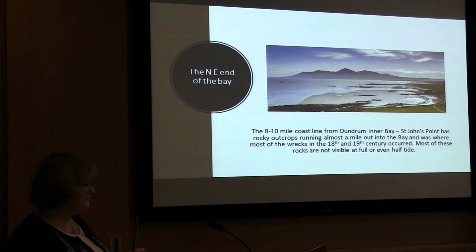So when you compare the two slides, or the two views, the southern half of the bay is largely sandy, and when ships grounded, if they were lucky enough to ground at a full tide, they were usually able to get off. So although quite a few ships grounded, not as many ships were wrecked in the southern half so far that I can see. But in the northeastern half of the bay, that is where most of the wrecks, the strandings, and then, as I'll explain later, what happens whenever a ship strands depends very much on what stage the tide is, as to whether it survives or doesn't.